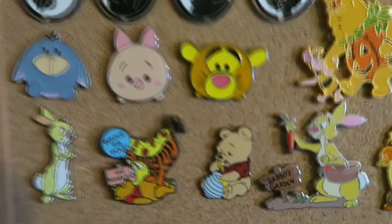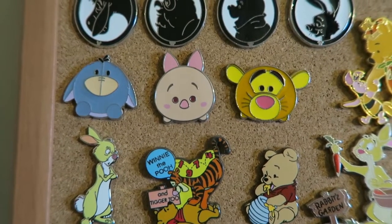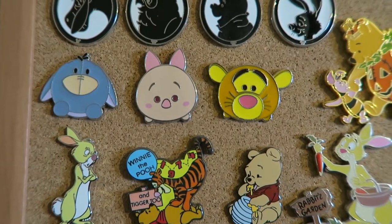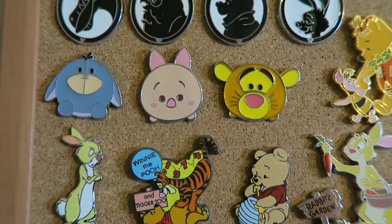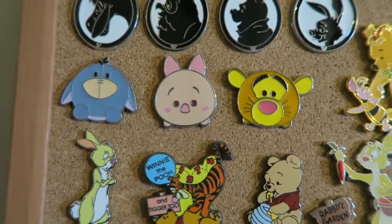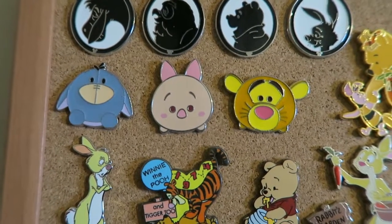So moving slightly lower, you can see next I've got 3 Tsum Tsum Pooh character pins. These are all pins that I bought from my lovely lady on Instagram, Belinda, who's also known as Disney Pin Trader UK. She's absolutely brilliant and has helped me really expand my collection. And I love these guys. I have a real soft spot for the Tsum Tsum pins, so hopefully I can get one of Pooh to complete that collection too.